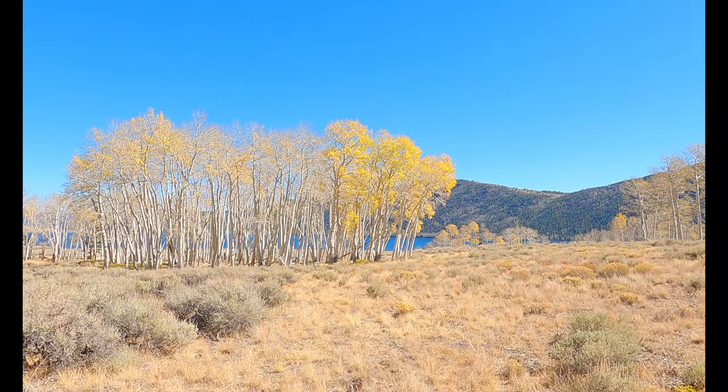So I've just arrived at the beginning part of Fish Lake, and right here, this area is called the Pando Aspen Forest. And there's tons of aspens everywhere, and there's fall colors, so let's check this out.